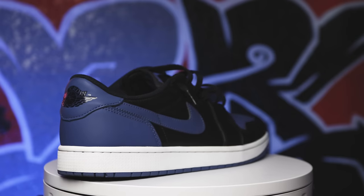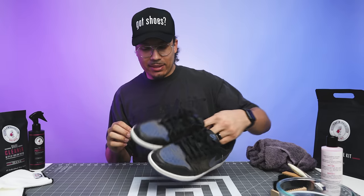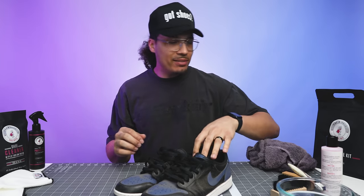Now another shoe that is heavy in my rotation, I mean often, the Mystic Navy Air Jordan 1 Low OG. I love this sneaker. It's hard to mess up. All you gotta do is clean the midsole. I done got these dusty and crusty before, clean them up real quick, and they've been back to life just like that. So for me, another great sneaker for the rotation and another addition for honestly wearing any time around the year.